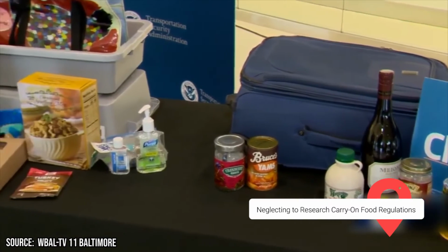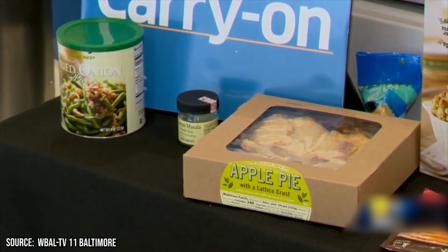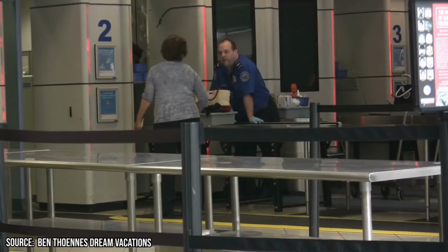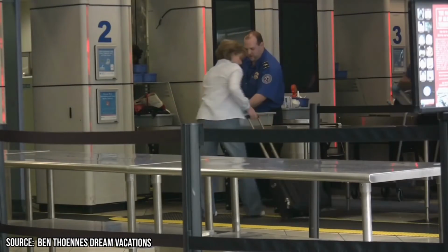Neglecting to research carry-on food regulations. People often pack snacks or meals for the journey without researching the regulations regarding carrying food items through security. It's beneficial to be aware of what food items are allowed in your carry-on luggage to avoid having to discard them at the security checkpoint.